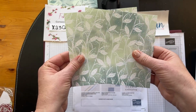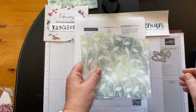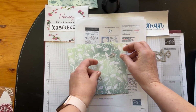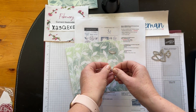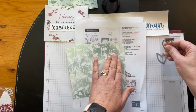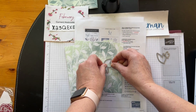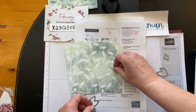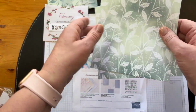Okay, so we've got this one here, and it's got the white leaves. Now this one, let's see, do these cut out? I'm not sure. I think they do. Yeah, look at that. You could cut those individual ones out. Now these ones don't coordinate with the big ones. They're a little bit smaller. See, that's a little bit too big. But you can use these smaller leaves. So many different options to cut out this paper. Okay, so that's that side.